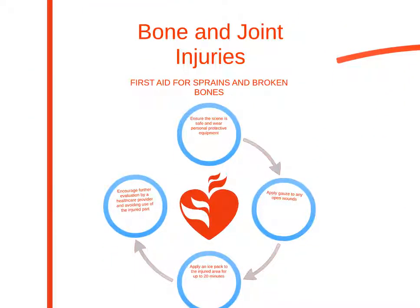Bone and joint injuries are common, and physically active people and those participating in sports are more likely to suffer these types of injuries. Sprains occur when excessive force or abnormal motion stretches a joint beyond a normal degree. The first aid care for both sprains and broken bones include the following.